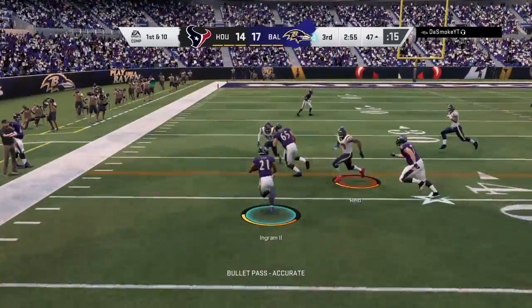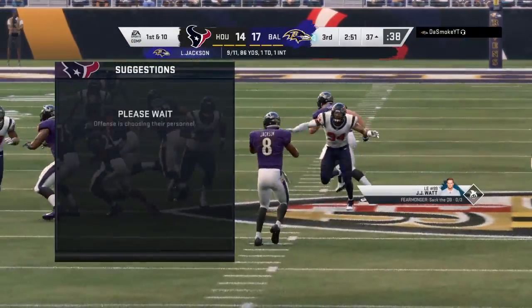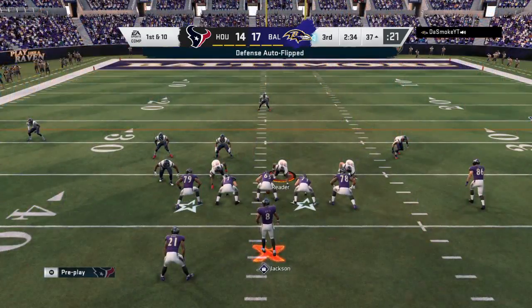Here's Jackson to throw. They go screen. This is Ingram. And he is tackled inside the 40, not quite to the 35. 10 yards there, good enough for a Raven first down.